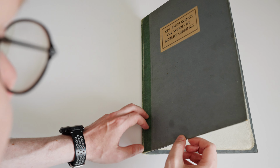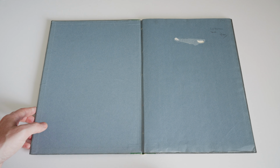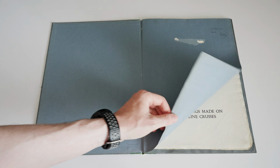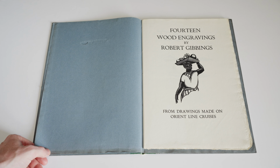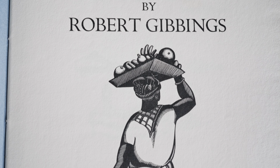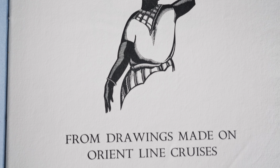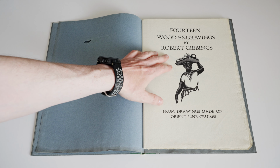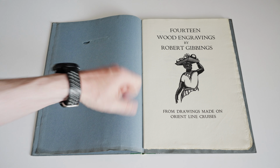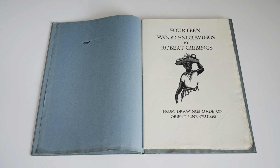Opening it out, we first of all have the end papers, which are printed in this blue laid paper. On my copy, unfortunately, there's a bit of a hole in this front free end paper. And then we go straight to the title page, where we see the full title, 14 Wood Engravings by Robert Gibbings from Drawings Made on Orient Line Cruisers. And we see the first example of Gibbings' engraving work, although this is not included among the promised 14 engravings.